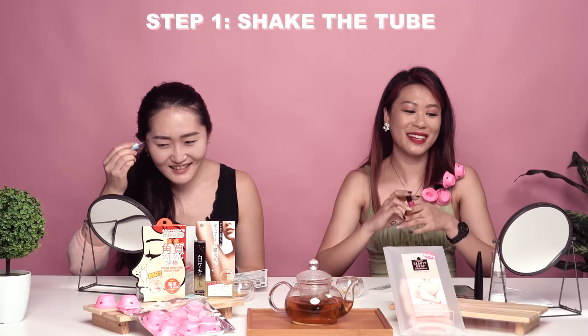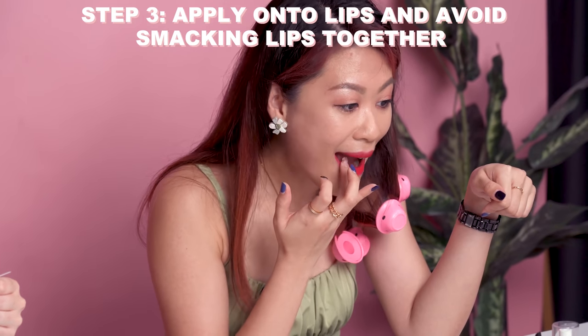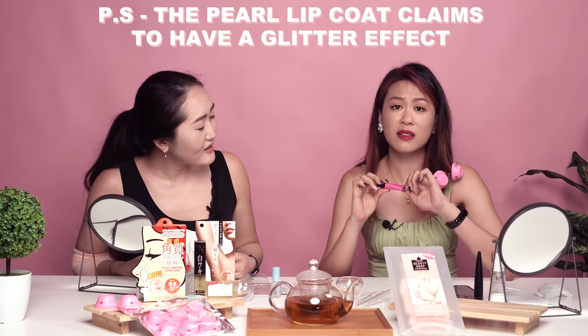Okay, I'm gonna try this again. So I'm supposed to take a rice grain size. Feels more like a gel texture after I shake the tube. While I'm applying, right, I'm already getting like transfer. Yeah. How does this work? We let it dry for a while. Yeah. I do see a little specks of like the pearl, but it's not very obvious.